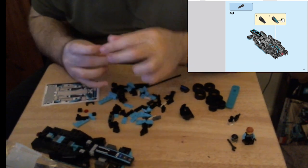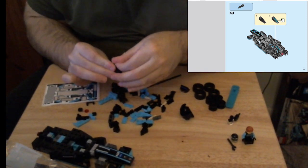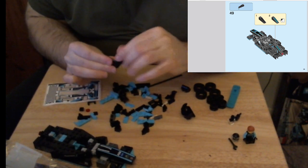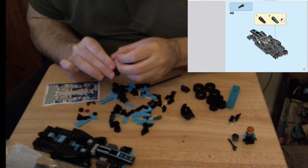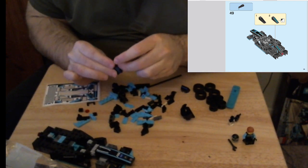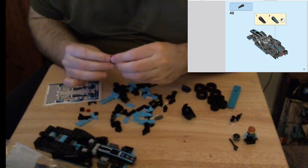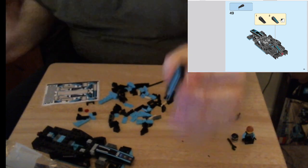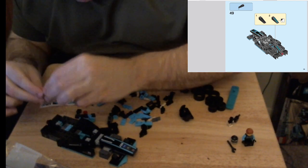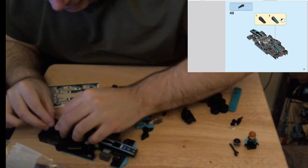Maybe if I start from the other end, I'll have better luck. Okay. Not perfect, but it's good enough. There's our racing stripe. And I'm going to stick it down on here, like this.